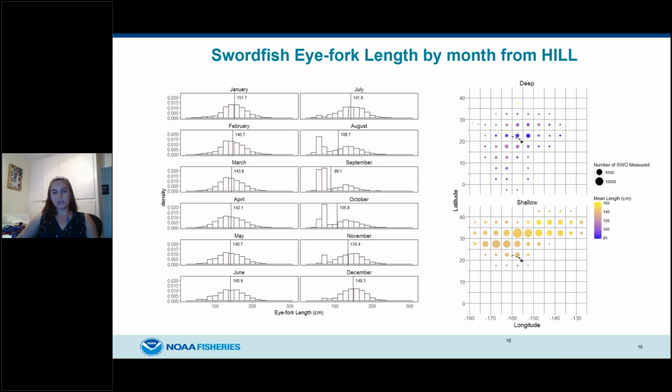The other thing is that I've mentioned that the deep set fishery for Hawaiian longline doesn't target swordfish, but catches small swordfish. What you're looking at here on the right is the overall mean length in 5x5 degree squares for the deep set fishery on top and the shallow set fishery at the bottom. You can see there are some differences in where the fisheries are operating, but the biggest difference is the size of the fish. The yellows here are all above 140 to 160 centimeters as the mean length of swordfish. The shallow set is targeting swordfish, so this is what they're going after. The deep set, however, are catching mostly fish under 100 centimeters.